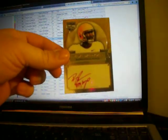And Barkevious Mingo. I know that name sounds familiar. I just cannot remember where he was. The Cleveland Browns. So he was out of LSU, drafted by the Cleveland Browns. It is a yellow card, and it's got red ink. So let me look a couple of these up real fast. I want to keep this video under 30 minutes.